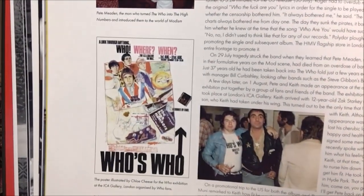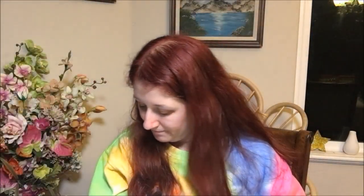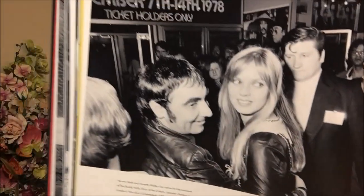Okay, we've got some cool stuff on that page. Hopefully it's in shot because I'm literally blocking the viewfinder. I cannot see it. Okay. And then this page. An ad for Who Are You with Heinz ketchup. From Keith's final night. Okay. Ooh, is there another page there? No, that's just the cardstock. Okay.